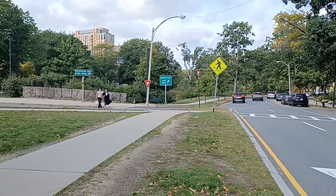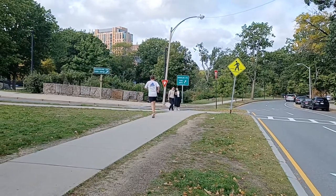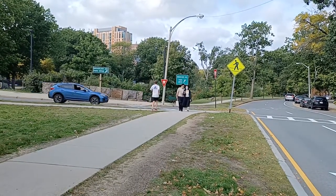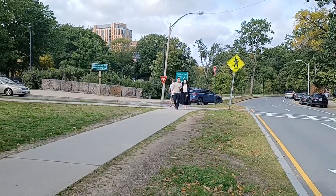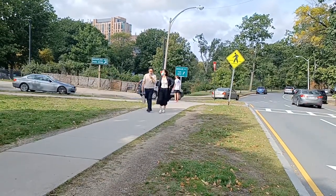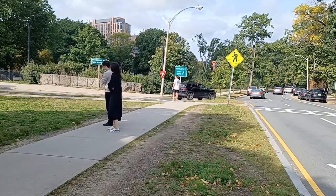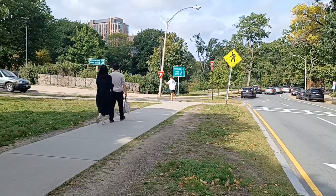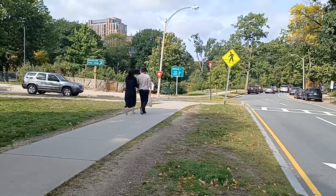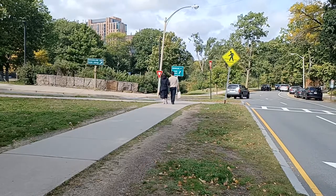A lot of times people will actually be in the crosswalk and the cars won't stop for them at all. So that's another thing you have to keep in mind. I've seen so many near accidents where people were in the process of crossing and the cars would not stop. This gentleman was able to get one car to stop for him.